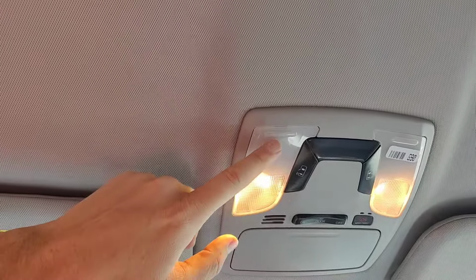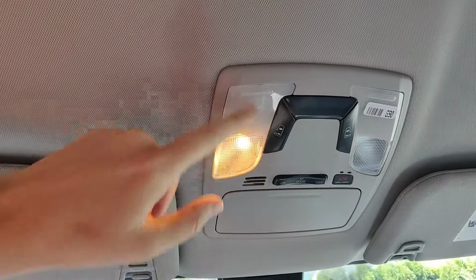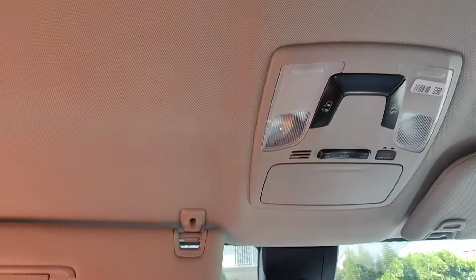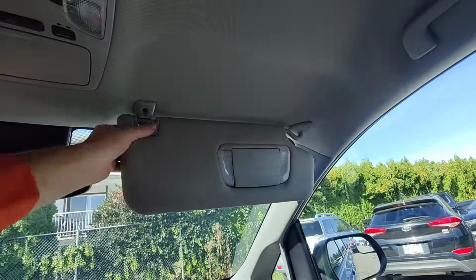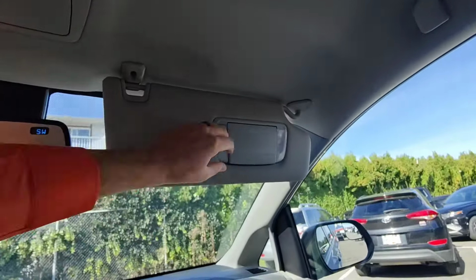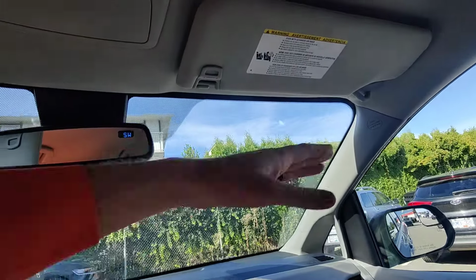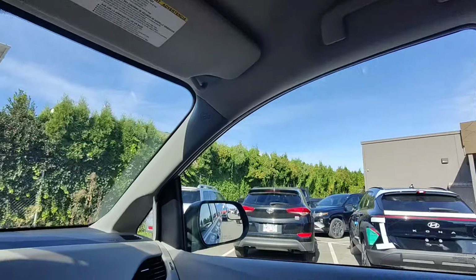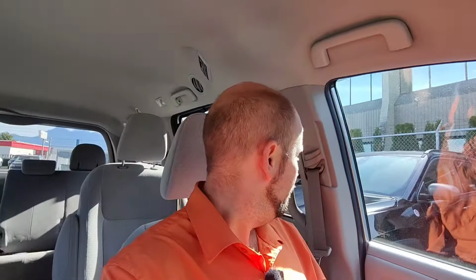We have individual map lights here, so right now they're just on because the door was open. And you'll see here I can actually turn this one on and off as well. Right here we have sliding sunshades, and it looks like both sides do that. Yeah, so they both have sliding sunshade, both have mirrors, and both have lights. Lots of airbags in this vehicle. Of course, there's airbags everywhere. They come out of the side of the seats, they come out of the A-pillars, they come out from front. I think there's something like 10 airbags. It's crazy. Yeah, so that's pretty much it for that stuff.